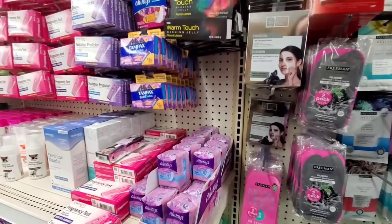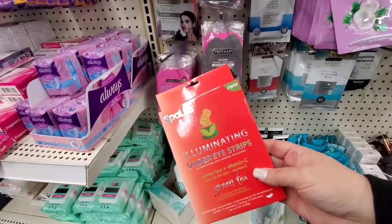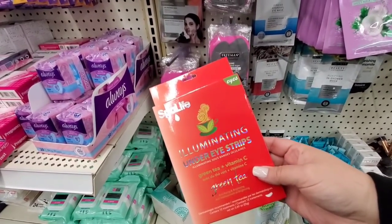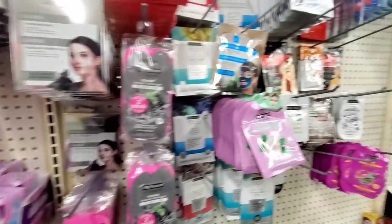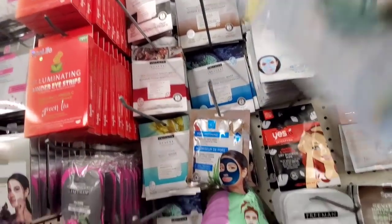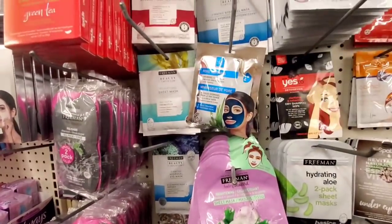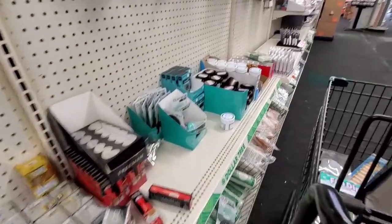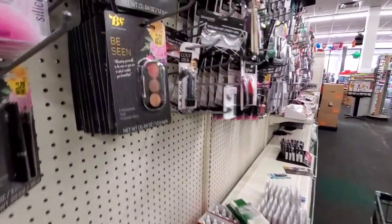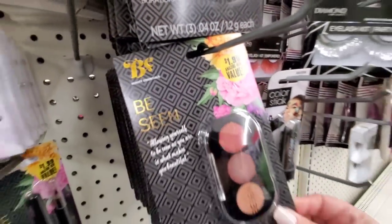What's this? What's this? What's this? Oh, all right. Cool. Ooh, gotta look at these. These look neat. Have we seen these before? So squishy. This aisle is usually a lot more stocked. Oh, these are new. Be seen, everybody.